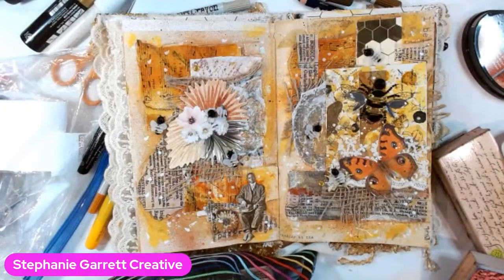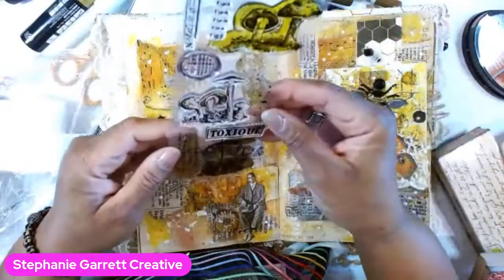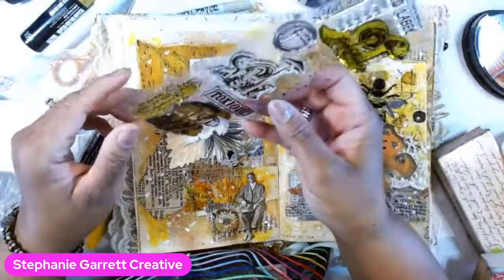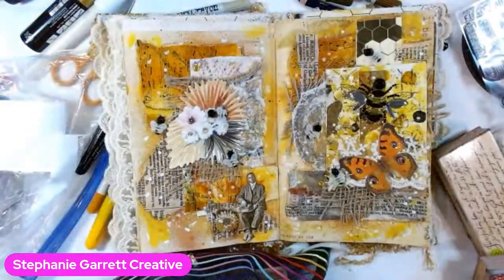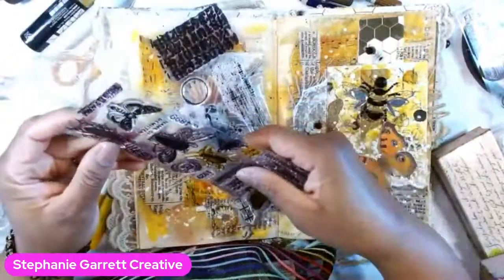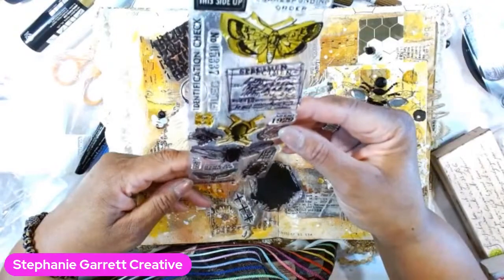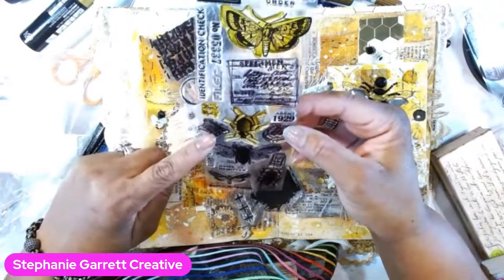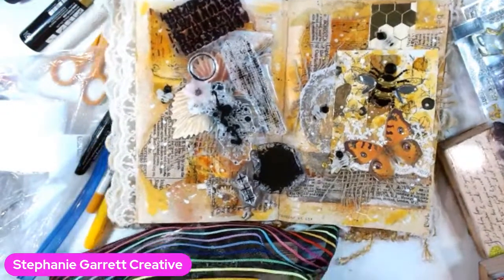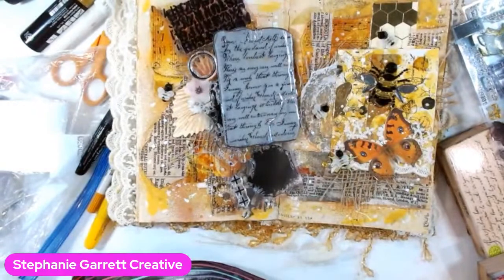Let's pull out some Tim Holtz stamps. Oh, I like this one. But I don't know where I'm going to put that. Well, we'll keep it up. Let's look at it. I'm going to do this. Oh, wait. I think these will work out great. That'll be there. So cute. So we'll see that. All right. We don't need nothing too extravagant here. I like this stamp. Oh, I think that's it.